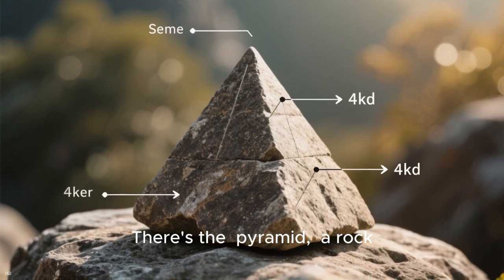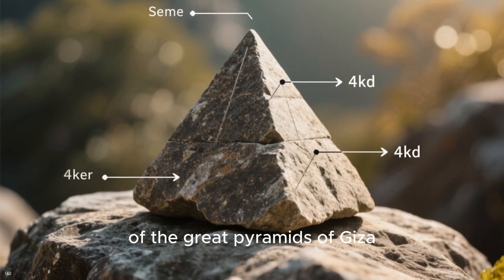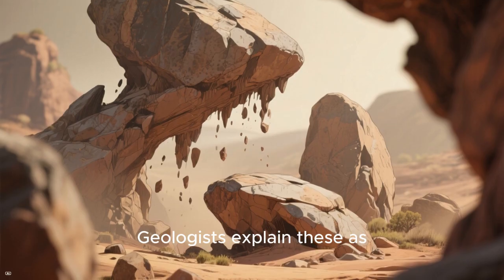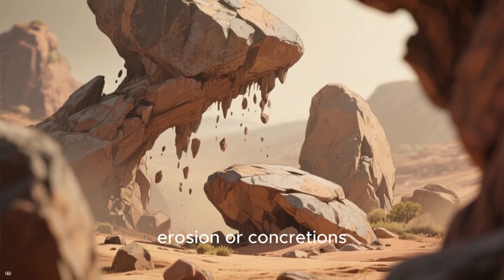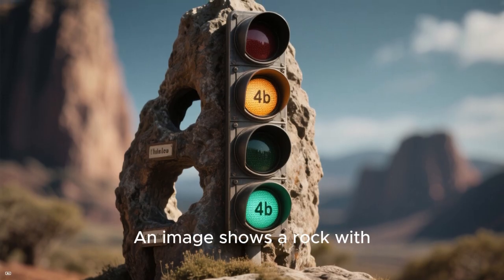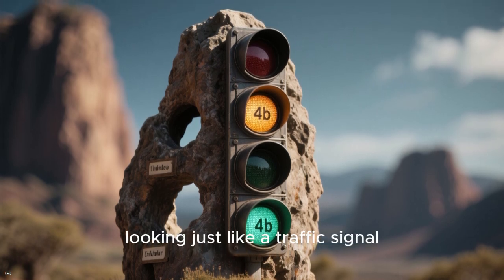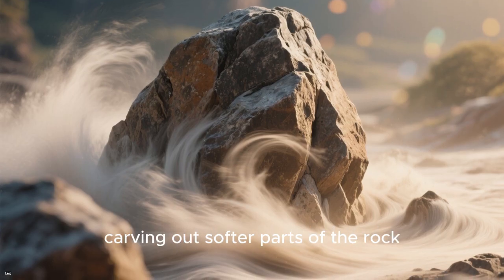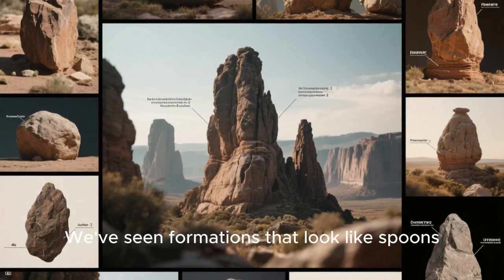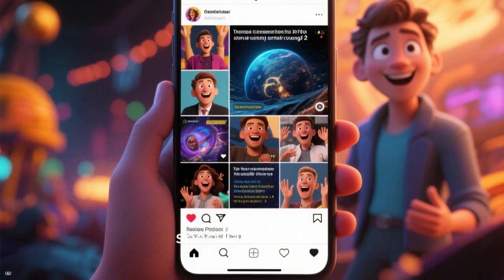There's the pyramid, a rock that's almost perfectly triangular, looking like a miniature version of the Great Pyramids of Giza. There's the cannonball, a perfectly round rock sitting alone on the flat terrain. Geologists explain these as products of natural erosion or concretions, but their perfect geometry is still striking. How about the traffic light? An image shows a rock with 3 circular holes arranged vertically, looking just like a traffic signal. Again, likely a product of wind carving out softer parts of the rock, but it definitely makes you do a double take. We've seen formations that look like spoons, flowers, books, and even a dragon spine on the side of a crater. Each one fuels a new wave of speculation online.